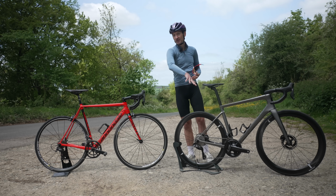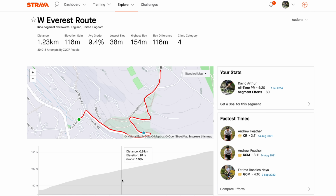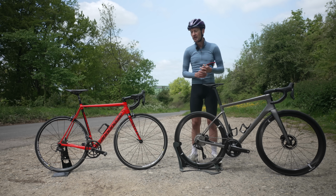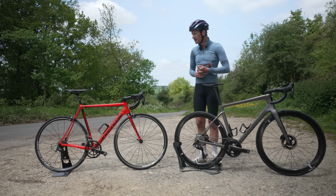A nice fast descent, my favourite climb here in the Cotswolds, the W, that kind of mini Alpe d'Huez, and some rolling, undulating roads in between. So quite a punchy short circuit.